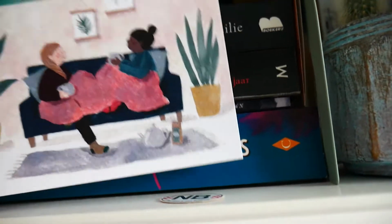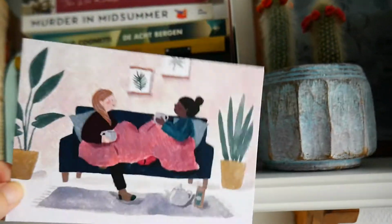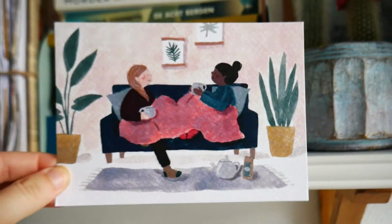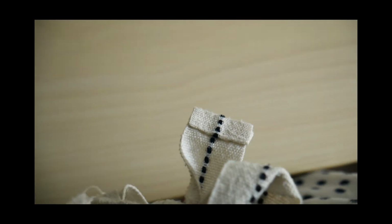This is a get well card. I'm currently sick. Maybe you can hear it, but I have long COVID, so breathing sometimes is a bit difficult. And now I take a breath because I can't do it anymore.